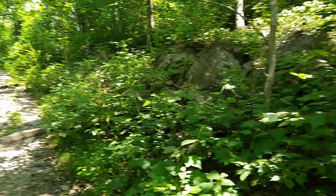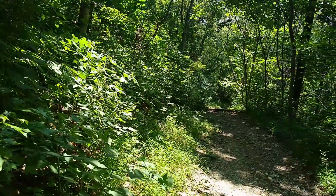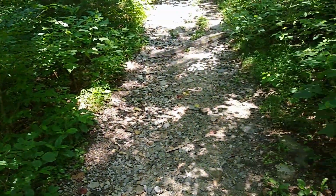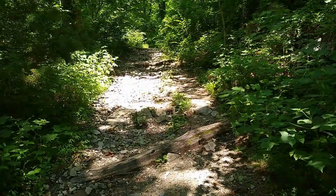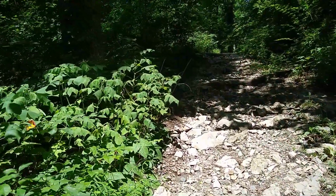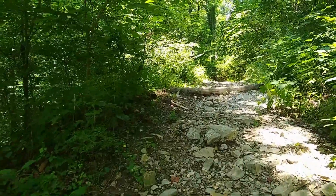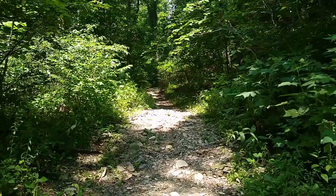I'm gonna take a little break. Let's do a 360 and just look around. I had the camera aimed a little high, sorry about that. I'm breathing pretty good on this section. Well, that's about another 15 foot elevation I have to climb up. And about 30 foot. 40 foot, something like that. It's a lot easier going the other way.